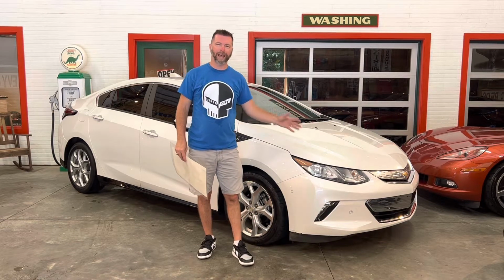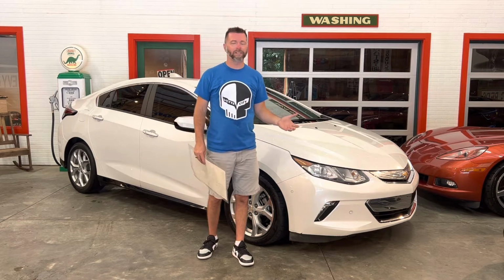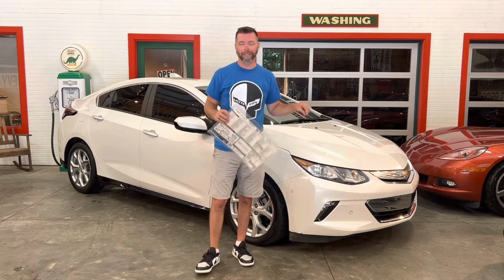But I love these vehicles, I love these Chevy Volts, and I love one that's absolutely loaded. Leather, heated seats front and rear, heated steering wheel in this car, every single option available. This is the one to buy, guys.